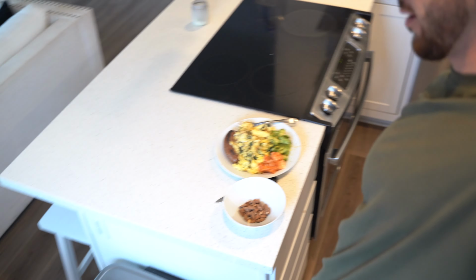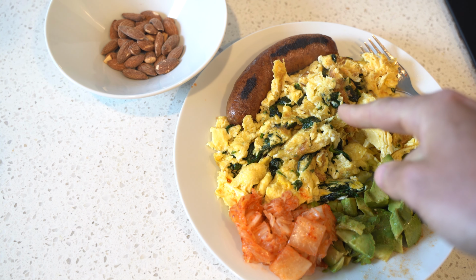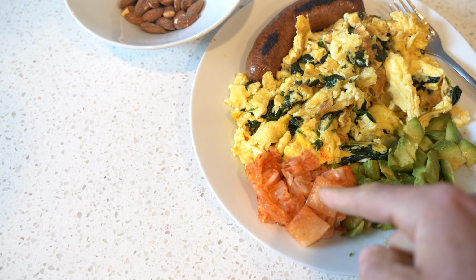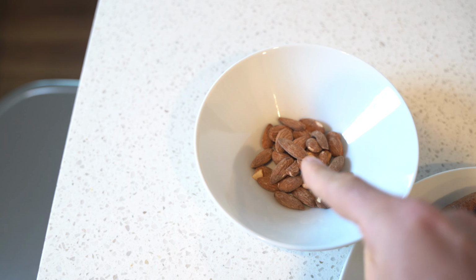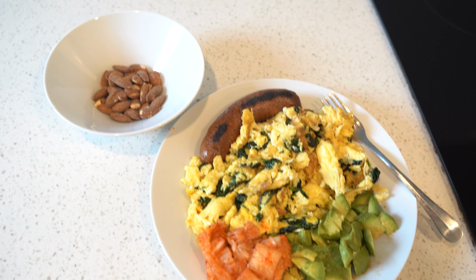It is now 3:24 and I have a big old plate of food, however you want to say it. So let's see what's on the plate. So we have 4 eggs with 2 egg whites, getting our protein goals in. Deer sausage, kimchi, good fermented foods for the gut, avocado, good fats, omega-3s, and a handful of almonds. That will complete big meal number uno.